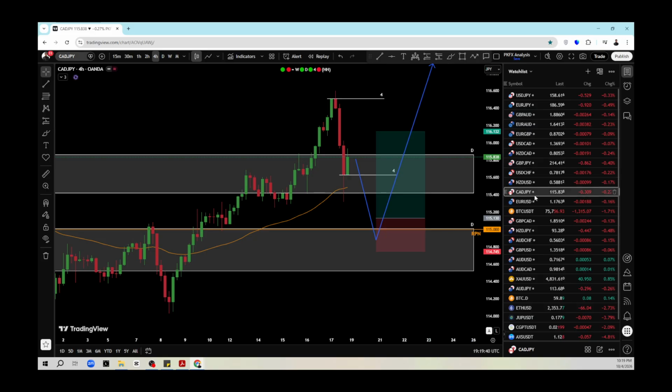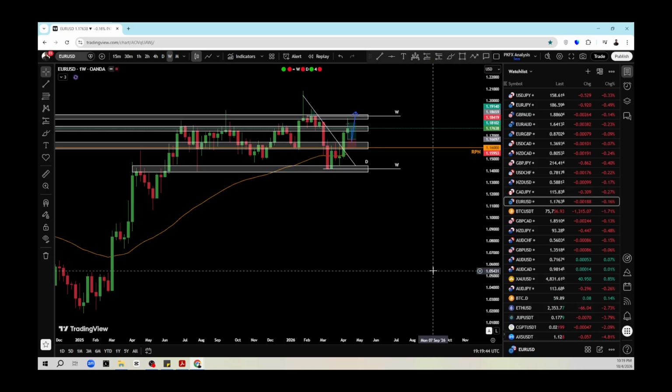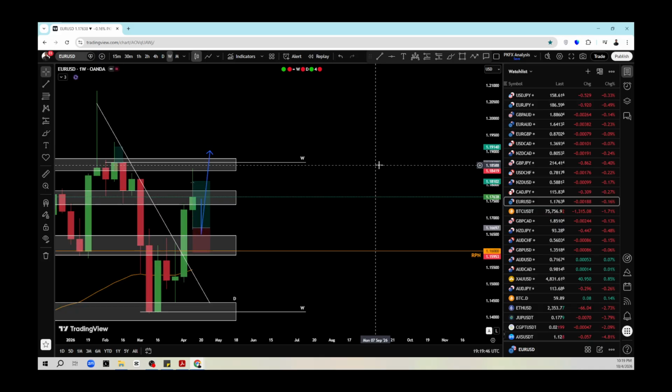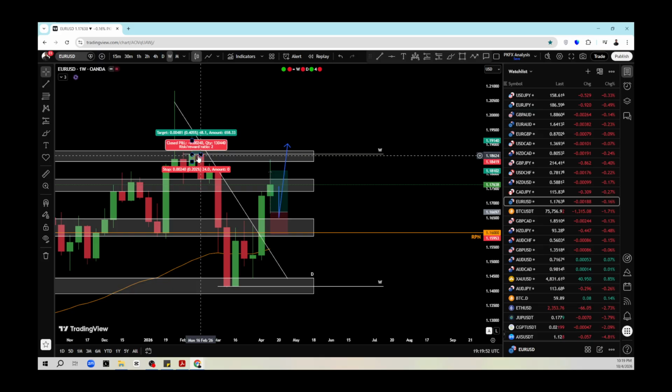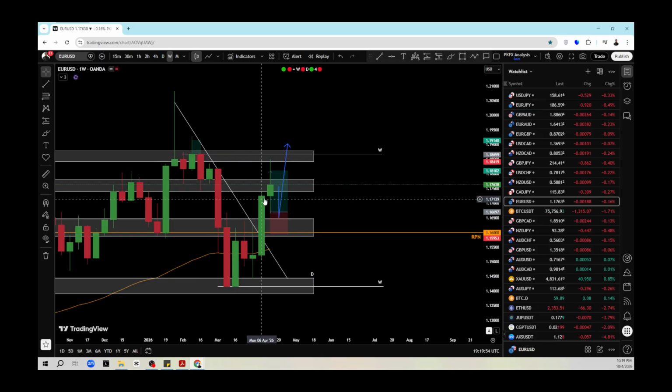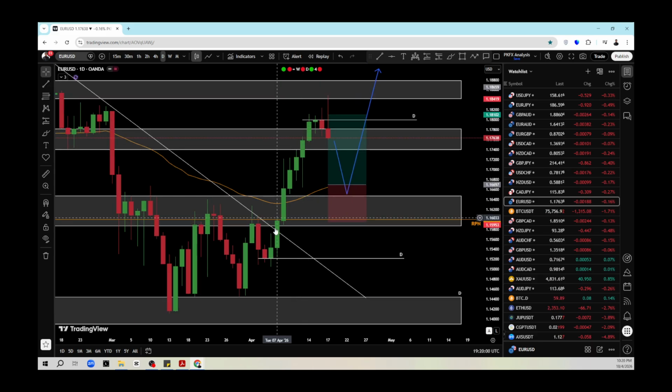And another one is EURUSD. If I go to EURUSD on a weekly basis, so if I zoom in, the weekly is a sell. This is the lower low. This is the lower high. So weekly is a sell, had a very good pullback, right? The daily is a buy. This is the higher high. This is the higher low. And now it's having some sort of, hopefully, a pullback.